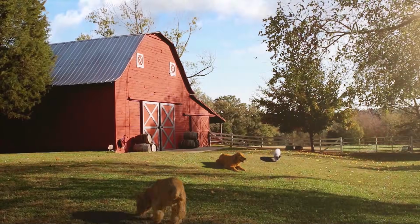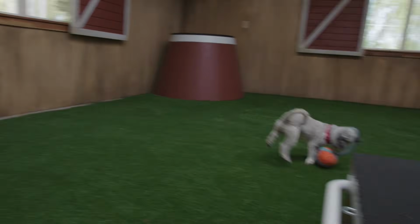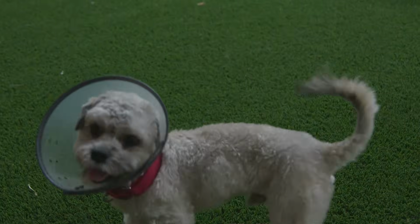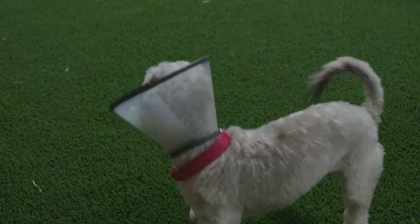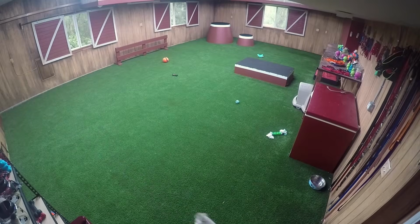Brandon, Motu, 1 week post-surgery, and Motu, the 1-year-old Maltese mix, is back to his old rambunctious self. But as his cone comes off, a new problem rears its head. I came in the training barn to do a little work on Motu, and I forgot something in my truck. So the moment I walk out of the barn, I hear Motu start screaming and crying.